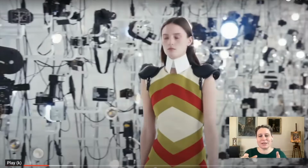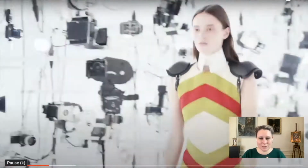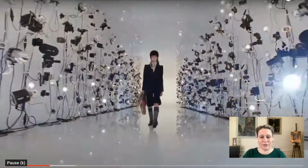But what I really like about this is the high collar worn with this chevron pattern to accentuate the waist of this model. I think this is a really beautiful piece, and then of course the Gucci colors are straight on. So I think that this is a really strong piece. I really like this one with the pleated skirt, very nice.